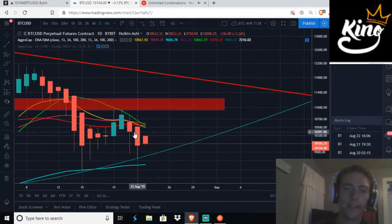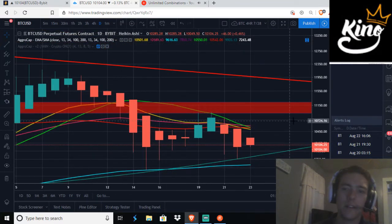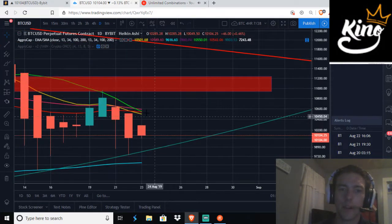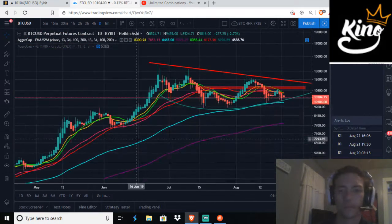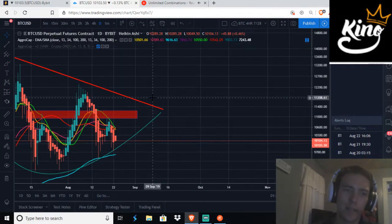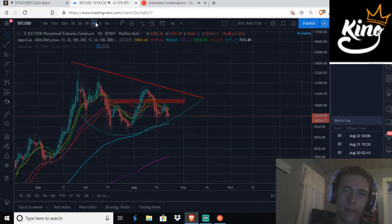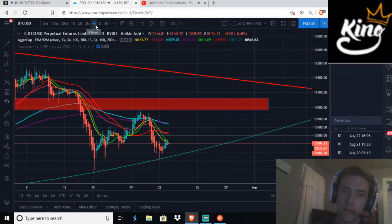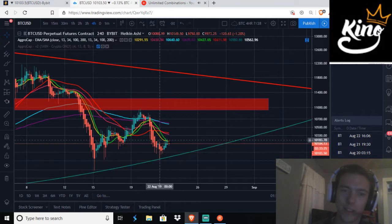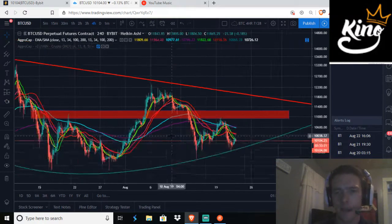This is another thing to look at on your daily, because you know I love my SMA 5 and 10. You have your green and your red. They're about to bearishly converge. You know, I want Bitcoin to go up, but right now, the way it's looking, guys, I would be looking to short this bounce.